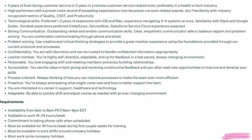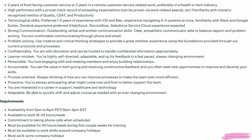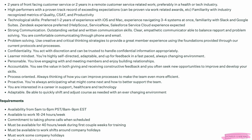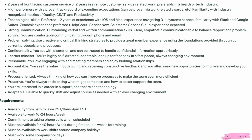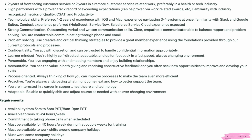So as far as the availability, they want you to be available between 5 a.m. and 6 p.m. Pacific Standard Time. You need to be available to work 16 to 24 hours a week. Commitment to taking phone calls when scheduled. You must be available for 40 hours a week for the first couple of weeks of training, and you also must be able to work shifts around company holidays.